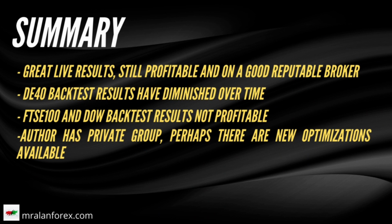In summary, a very interesting trading robot with great live results. However, the DE40 backtests which I have run are showing diminished results over time, and 2022 results are showing loss. Of course, this is different to the live results and makes me wonder if the author is using different sets. He does mention that for those purchasing his products, there's a private group. If there are new sets, he certainly should be making them available to everyone. People would want to run backtests to see what kind of results they could get.